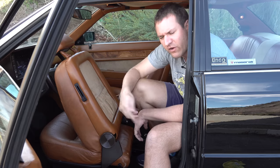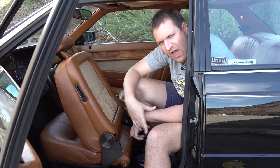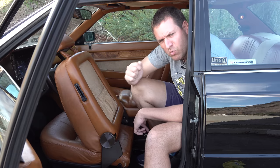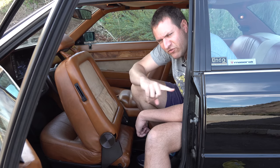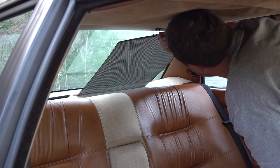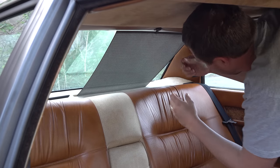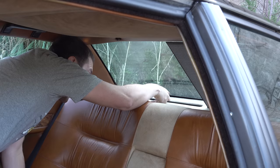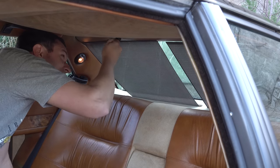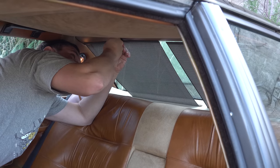A lot of modern luxury cars have a rear sunshade. You push a button, the sunshade goes up, and it shields you from the sun. In this car, you have manual rear sunshades, individual for the back seats. So you lift them up here, you lift them into place, and then you clip them above the rear window on the headliner, and then you have a sunshade. And you can do the same thing over on the other side, and then your sunshades are up, and you're shaded from the sun in back.